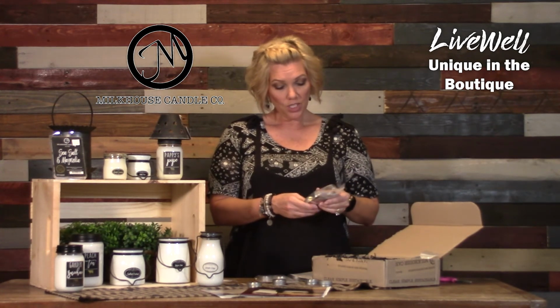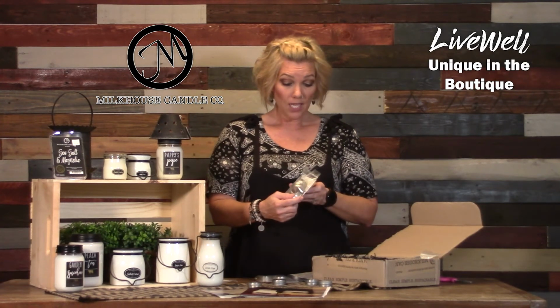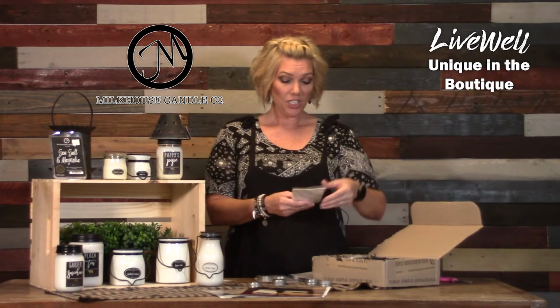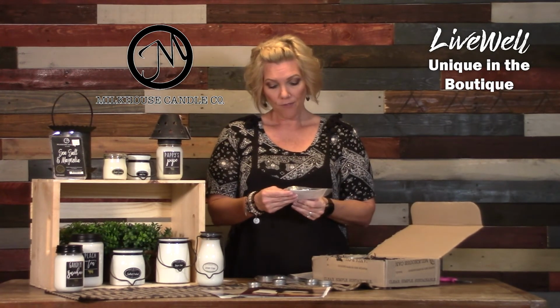The Christmas fragrances are Snowflake Wishes, Enchanted Peppermint, Iced Gingerbread, and Mistletoe Kisses. And the Farmhouse collection is Pumpkin Patch, Woodland Frost, and Farmhouse Christmas.